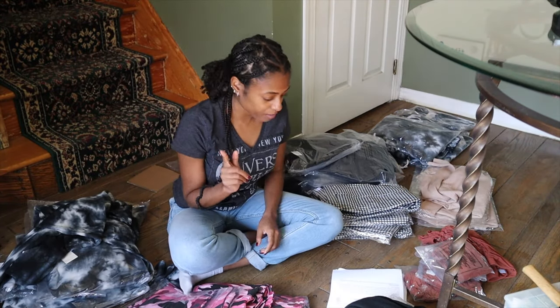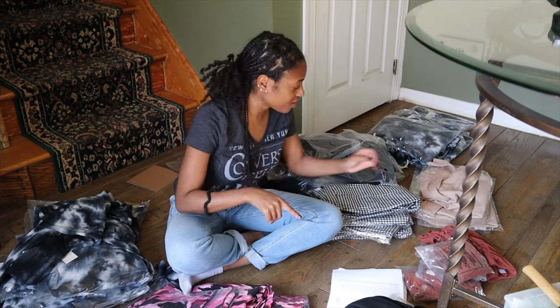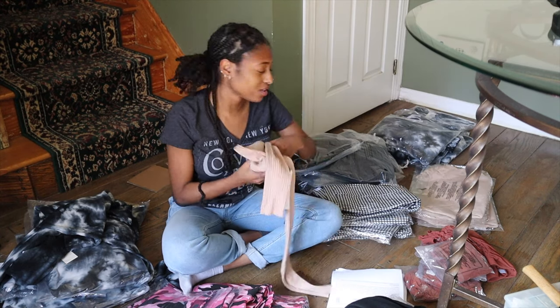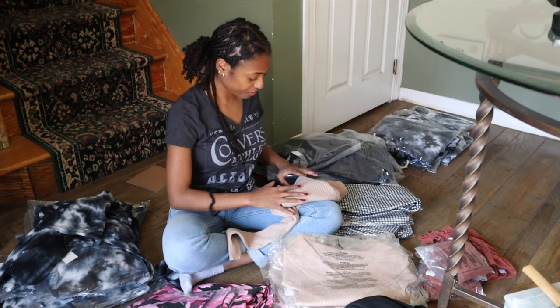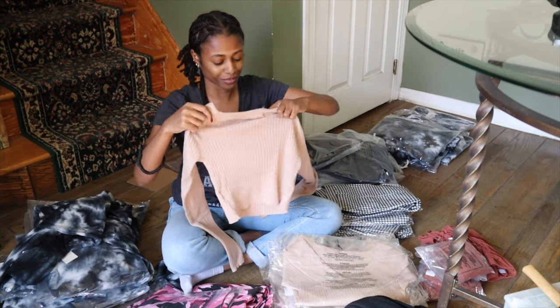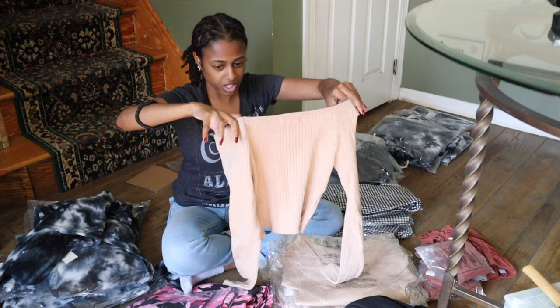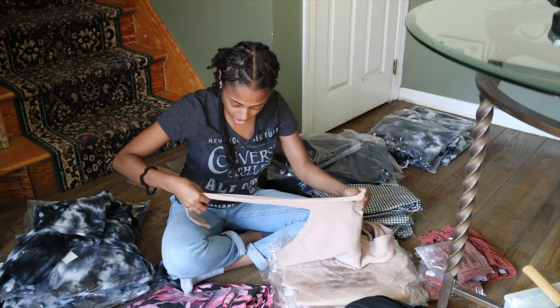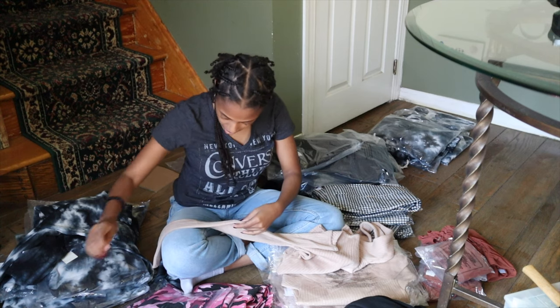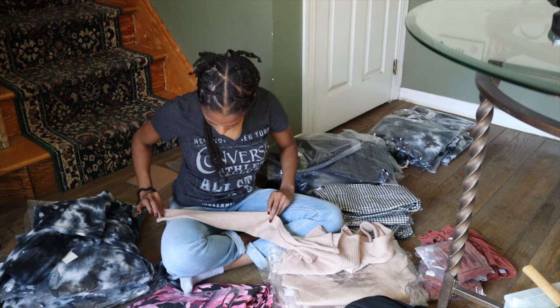The first thing that I'm gonna start off by checking is the sweaters, because I feel like that's a little bit easier because they're the smallest thing. These ones are super cute. So we're just gonna check them for any type of defect. That's what we're looking for. Make sure that everything's perfect. And then that's when we get to try them on.